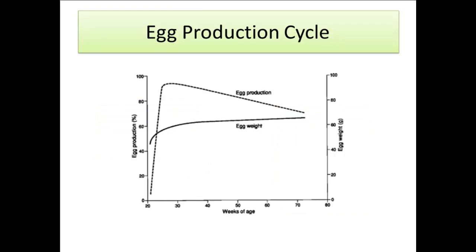Let's take a real quick look at the egg production cycle, and I often get asked how long these birds will continue to lay, and how long I should keep them. Basically, at just a little over 20 weeks, these pullets will start laying. They're very productive early in their life, and from the get-go, that productivity starts to decline a little bit as it goes along. Now, there's a point of diminishing returns on chickens, and in a lot of the large commercial flocks, chickens aren't kept very long at all before they're replaced.